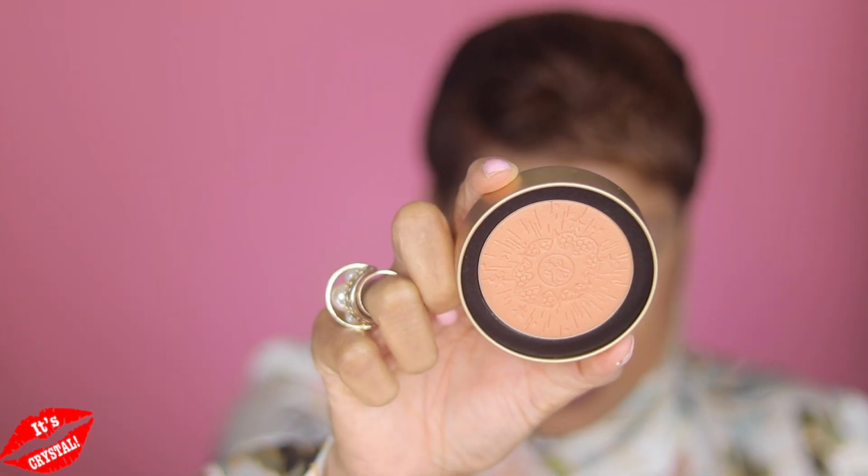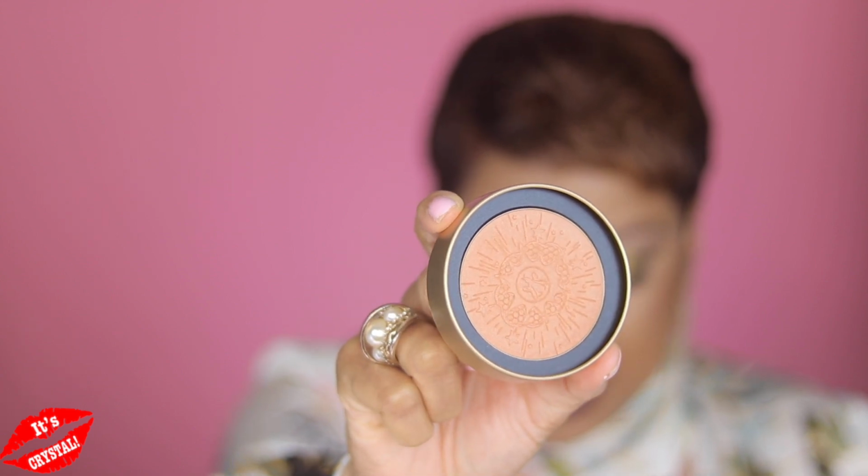This is the terracotta. This is a pressed version of terracotta. This is Golden Bee. Golden Bee is this beautiful bronzy shade, and it has gold. It's designed to give you golden, bronzy, perfected, glowing warmth to the skin. How does it look? I don't know because I haven't tried it yet.